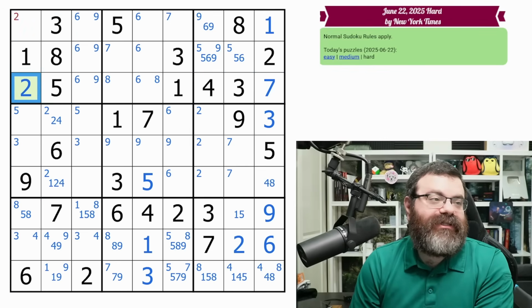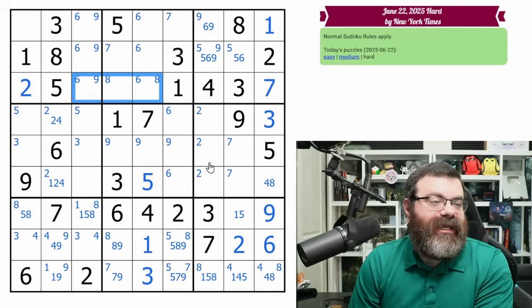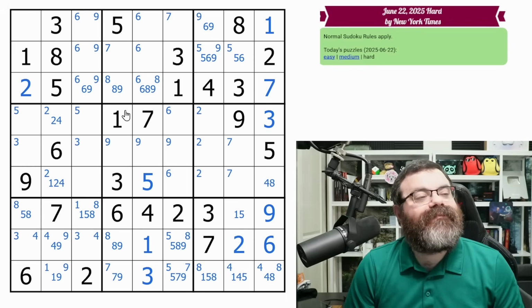So if we need to place a digit in it, it's a naked 2. It's a naked 2. All right. And so now the rest of this row is going to be 6, 8, 9. Write that out. That's not 8. That's not 6. All right.